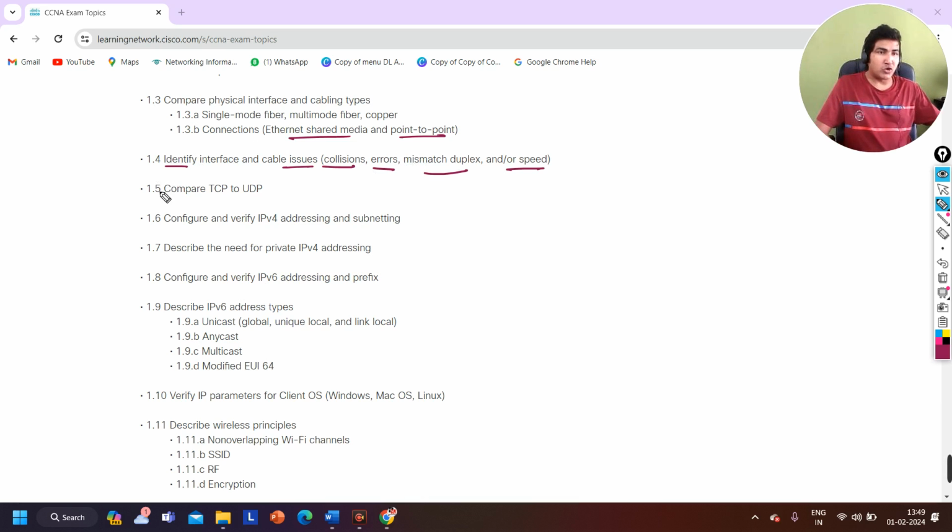After that, very important topic, this one, 1.5. This section is very important, right? TCP and UDP, Transmission Control Protocol and User Datagram Protocol. These are two transport layer protocols, TCP and UDP, and these two are very important protocols from the perspective of the CCNA exam or an interview. The interviewer can ask you multiple questions from this topic, like compare TCP and UDP, right? So here you have to spend at least 2 hours on TCP and UDP. Fine. But within 2 hours you can cover TCP and UDP.